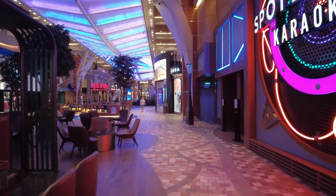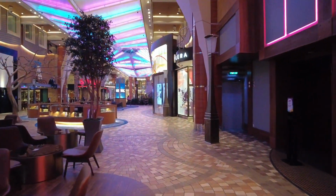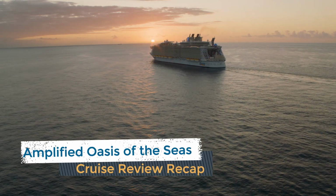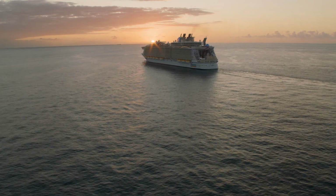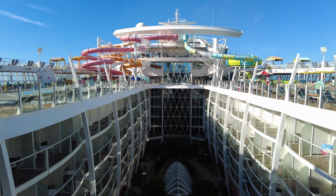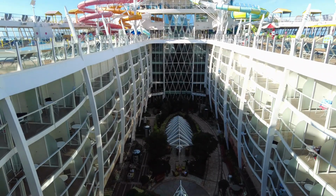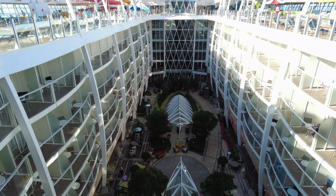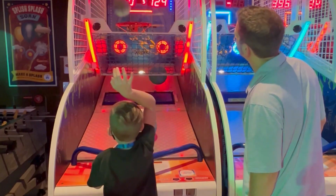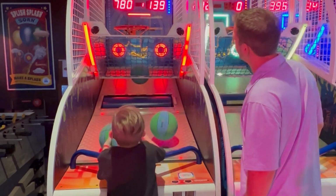As you can tell from our review, the Amplified Oasis of the Seas cruise ship was ideal for this family vacation. Sailing with a multi-generational group, there were plenty of activities for everyone. During the daytime, we enjoyed the pools and the water slides, the sports deck, and the family-friendly game shows and trivia sessions. In the evenings, it was a bit more difficult to find activities that our 9-year-old nephew could attend. Thus, we ended up spending a lot of time at Playmakers on the boardwalk and the Bionic Bar, 2 of the few venues open to unvaccinated guests in the evening.